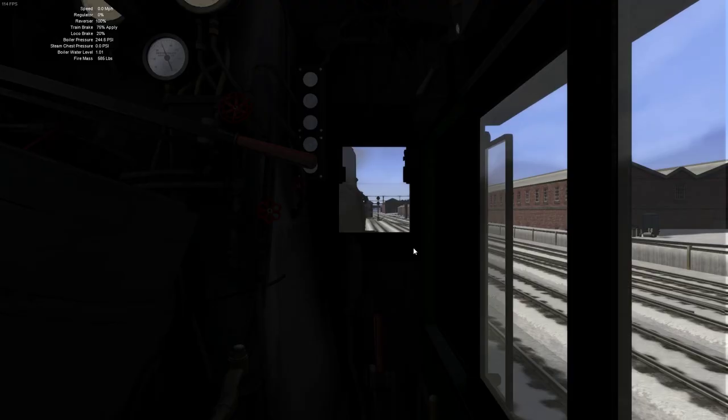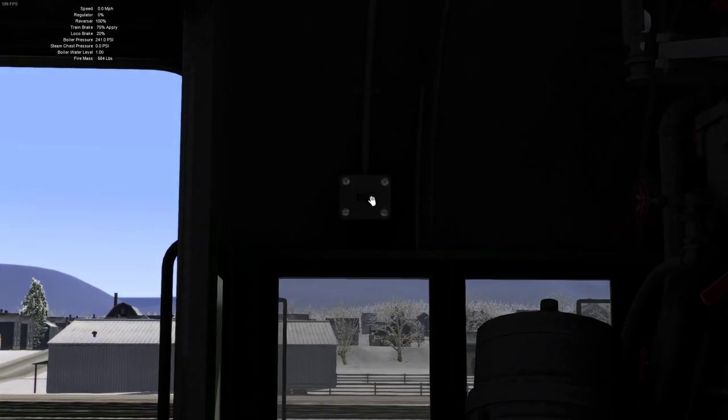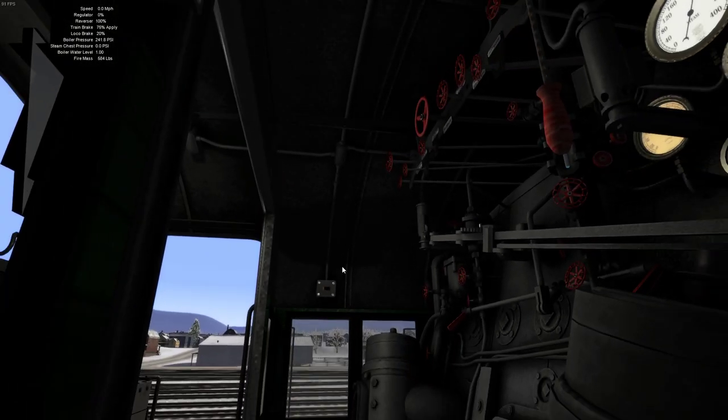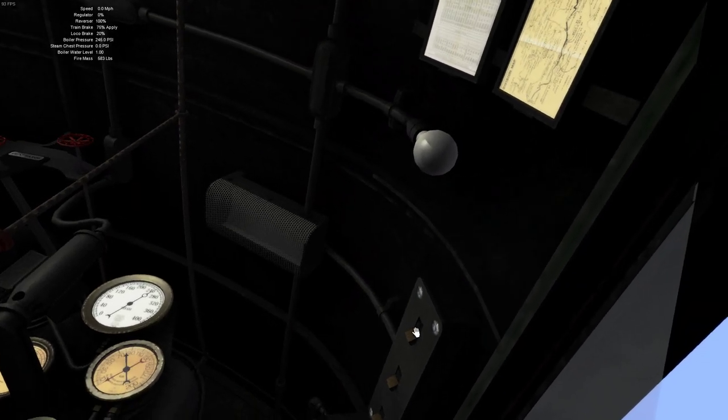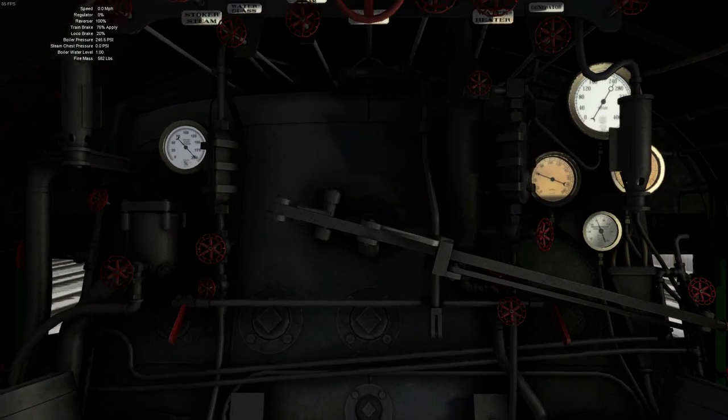So let's hop in the cab. Now the cab is very dark. So you're gonna want cab lights, or you're gonna want to turn your resolution up. There we go, there's a cab light. So we have an external and internal cab light. And then, boom, external. We're out here on the platform.